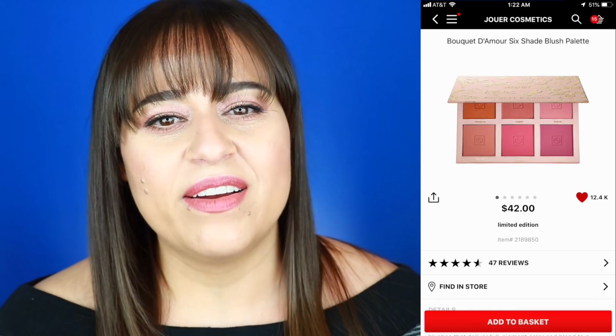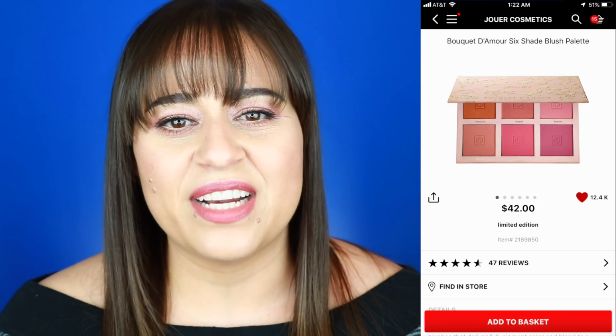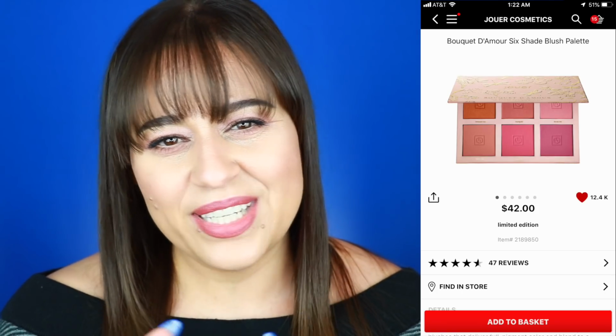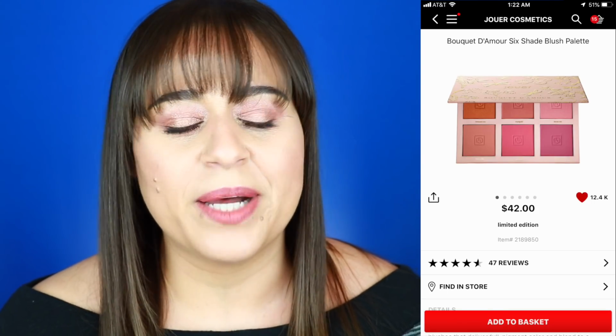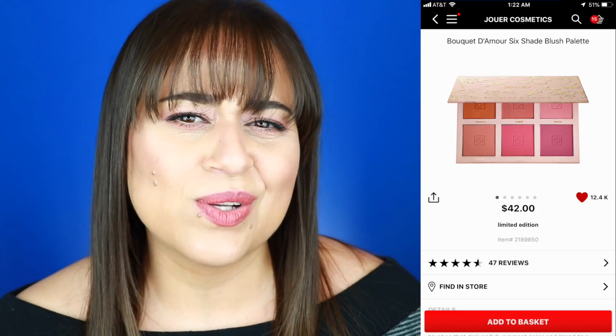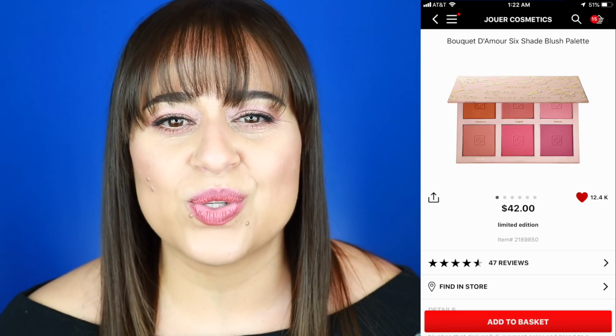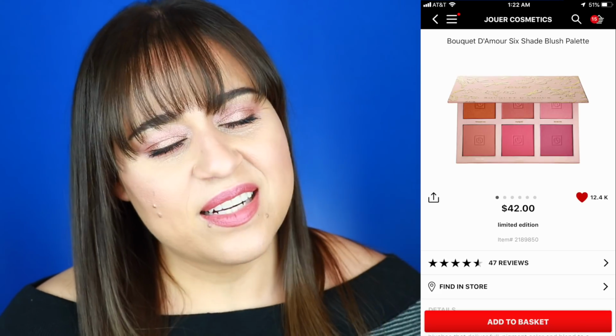I guess comparing it to the blush duos and the bronzers and the powders that they have now, it's a little bit of a downgraded kind of packaging. I don't know, maybe I'm just the only one that feels that way, but regardless, it's quite a pricey product, but it does have 6 blushes in there. It looks so pretty, and the Jouer blushes are so highly ranked, and people are really recommending this palette, so it ended up on my wish list.